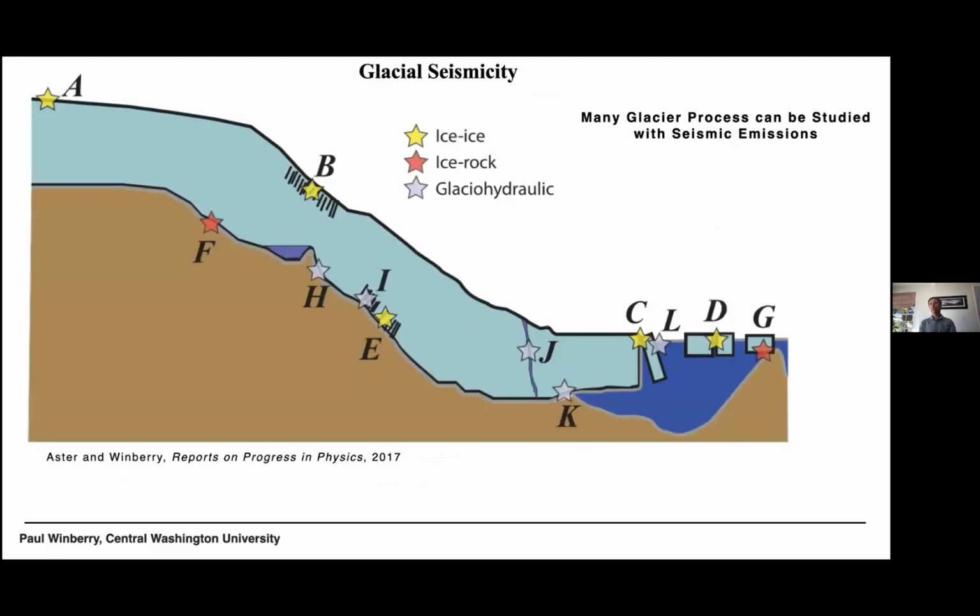Okay, so first up, we're going to look at glacier seismicity and how we can study processes related to calving from seismic signals. Glacial seismicity is a rapidly evolving field. Rick Astor and I published a review paper a few years ago. It's now rapidly getting out of date as people start to use seismic emissions from glacier processes to study the glacial environment. There's a whole host of glacial processes that produce seismic signals that allow us to interrogate those processes. It's never really the only tool, but it's another toolkit that people are using.